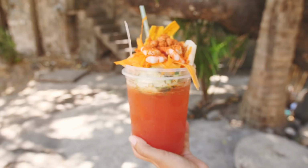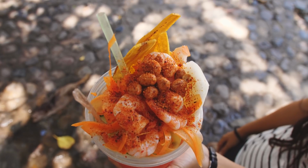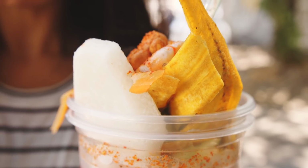Clamato juice. Okay, I went in there and I'm like, yeah, I get a michelada. And he's like, con todo? Like, with everything? And I said, yes. But he muttered like 10 things. And I'm like, oh yeah, like what could be on there? 6 cocktail shrimp. I think there's cucumber. There's peanuts on it. Peanuts, banana, and this is jicama.